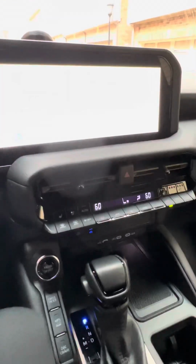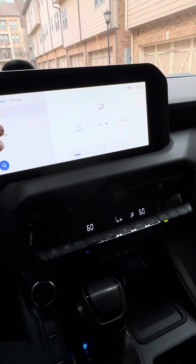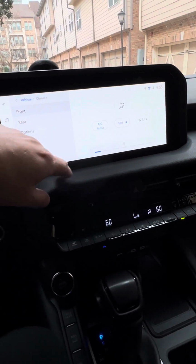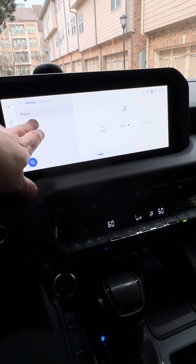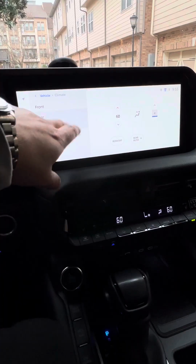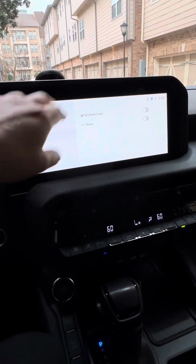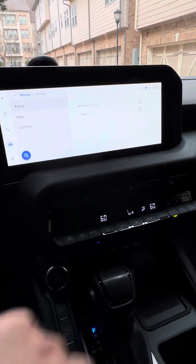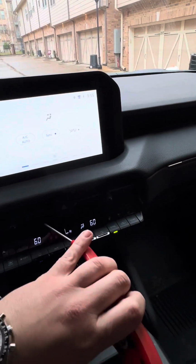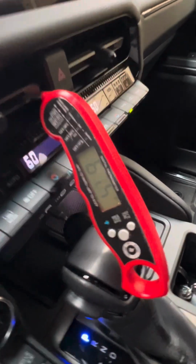But here we have AC set to auto. I'll play all the different settings just to show you guys. AC set to auto, rear is set to 60. It's synced with the front. Eco is off, de-icer is off. And here I have a meat thermometer so we can see the temperature right there.